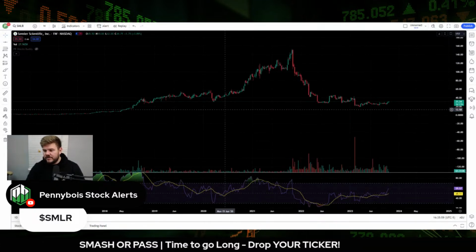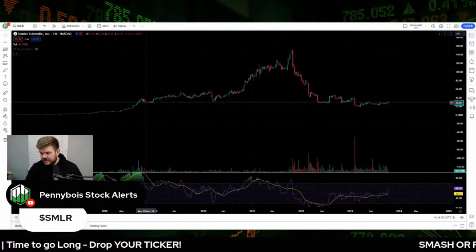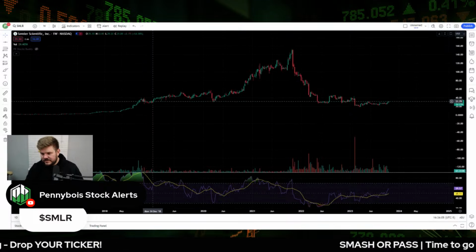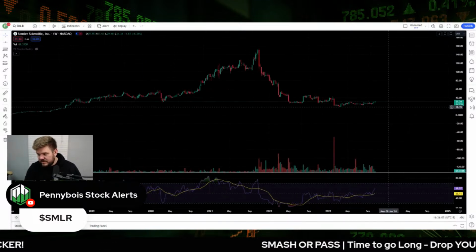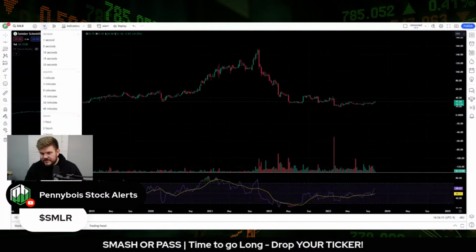Now that's the COVID run, so be mindful. But what I like is that we have some pre-COVID ranges right here. So it's above 28.66, which looks to be our bottom there. If that holds here, this thing's got some upside. So, big time selling there. That's the only thing to be concerned about.